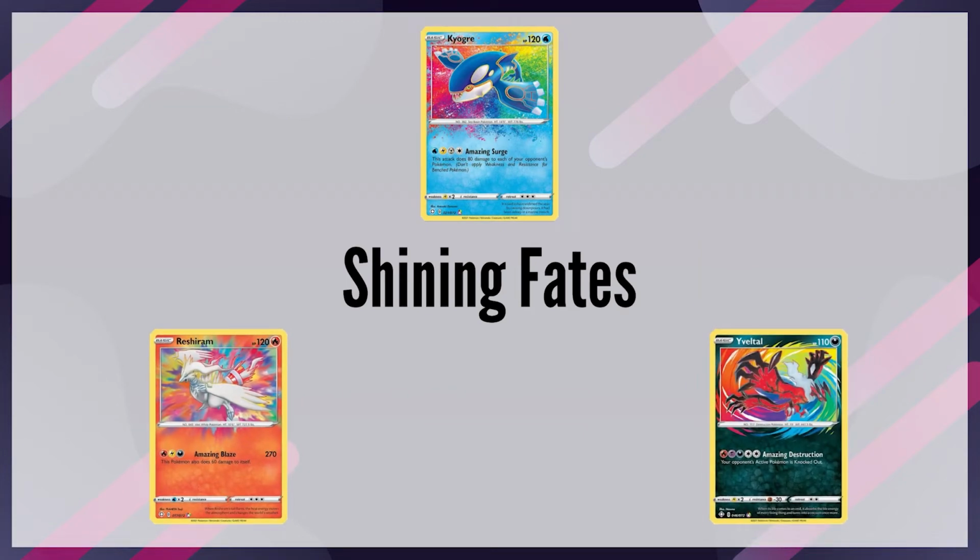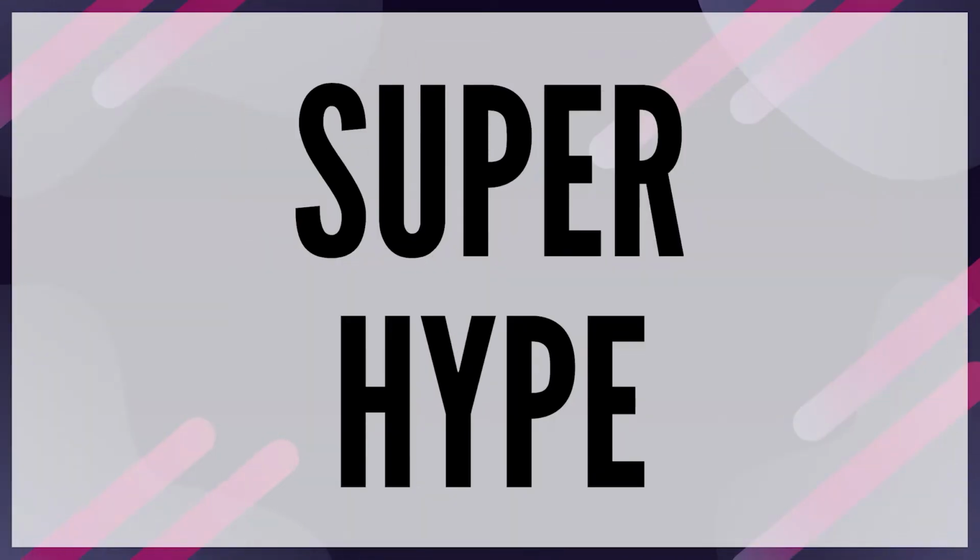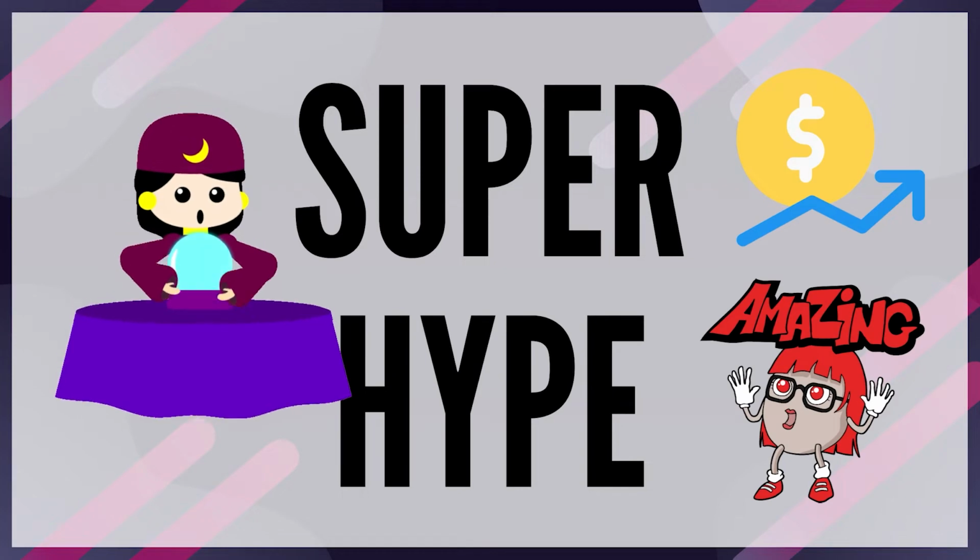It's essentially a rainbow background on the Pokemon card that kind of extends out of the hollow area, typically in the card, into the rest of the card, with Vivid Voltage coming out in November, 6 cards, Shining Fates in February, 3 cards. Those are the 9 cards in Amazing Rare that are out right now, and yes, they were super hype when they came out, and everyone was super into these cards. Everyone is still super into these cards.